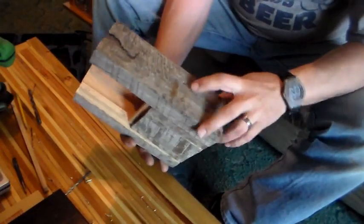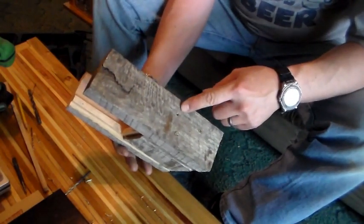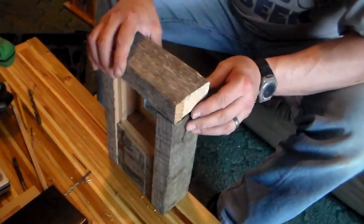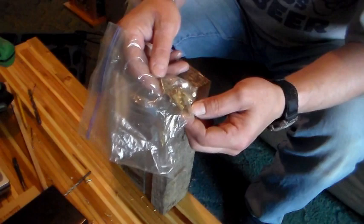Now I see over here, I actually snapped off a screw because this wood is so stinking hard. Even though I drilled a pilot hole, snapped that sucker right off. So next I got to put the top on, and I got some fancy little gizmos. I got some hinges and stuff and a hasp I'm going to put on here. So let's get on with that.